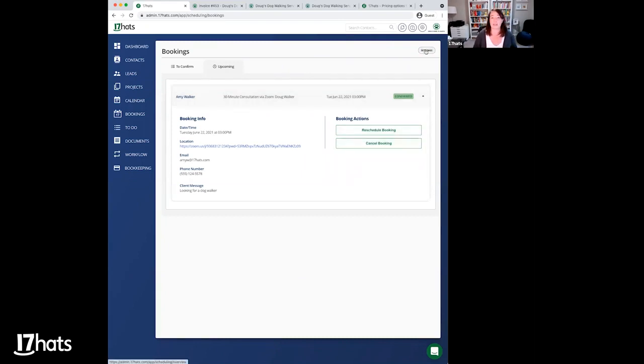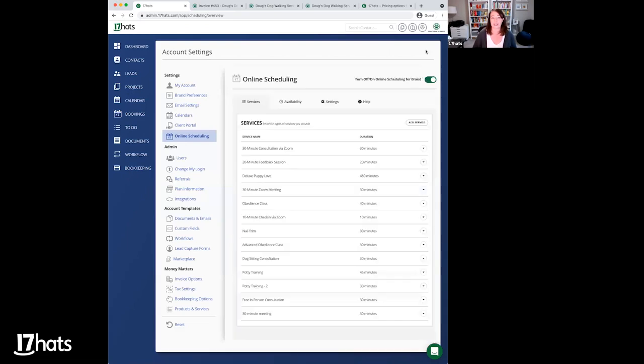But let's see how this is set up on the back end. In 17 Hats, we have two different levels of online scheduling. We have basic online scheduling and advanced online scheduling. What I'm going to show you right now is our advanced online scheduling functionality. When you are setting up, the back end of it is the same.